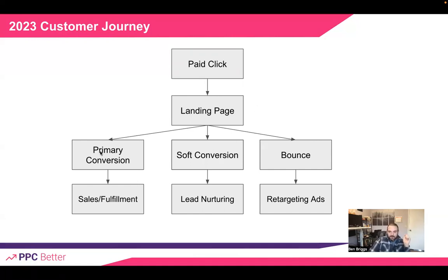And then you've still got the primary conversion. That's the old path. The customer decides to click a phone number, fill a form, whatever your primary lead gen or a primary conversion for an e-commerce advertiser would obviously just be an online sale. So we optimize the landing page for the primary conversion is one element.